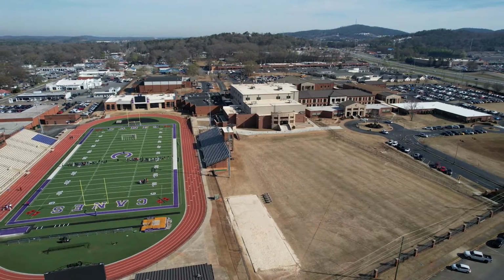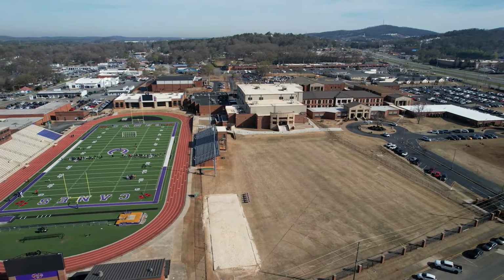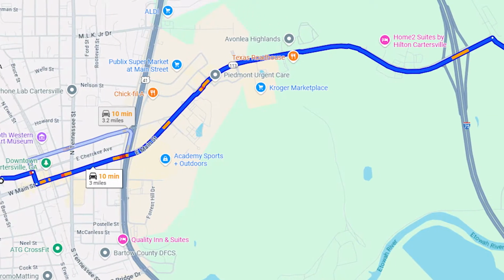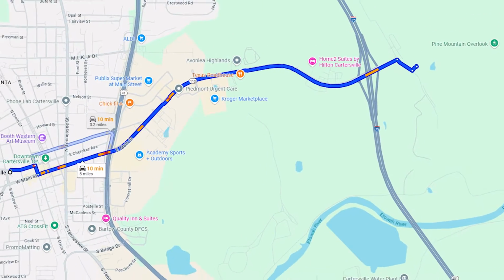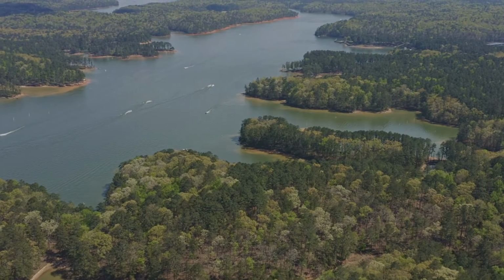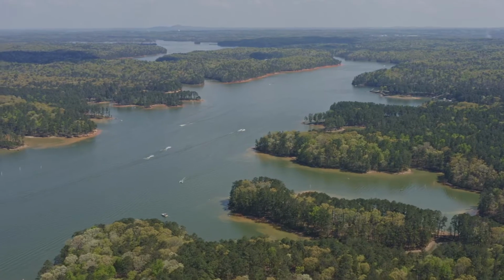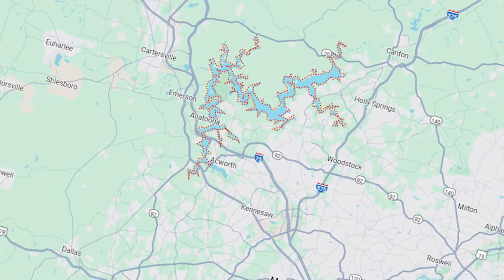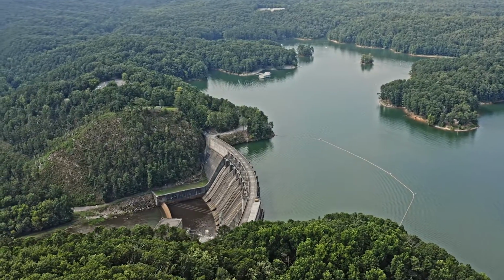Another pro of living in this area is the amount of outdoor activities here. Not only are there a lot of parks in this area, but there's also a bunch of hiking. There's Pine Mountain, which is a great hike to the top of the mountain with an incredible view at the top. Also very close to Cartersville is Lake Allatoona, which provides lots of outdoor activities: boating, swimming, fishing at the lake. Lake Allatoona is one of the largest lakes in all of Georgia, and Cartersville is a quick 10-minute drive to the lake. And so this is a very big draw for many people who live in this area.